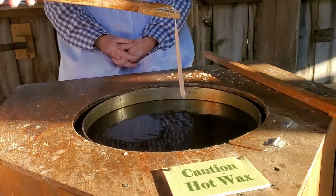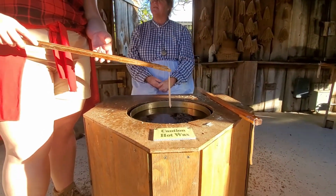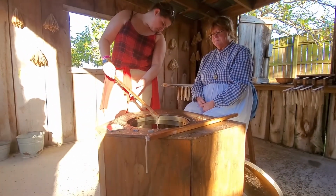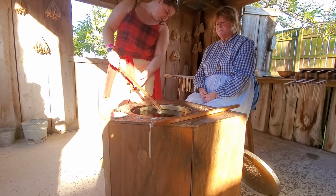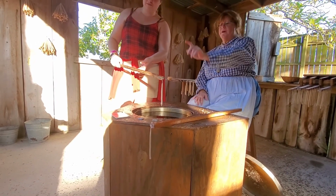And every time we add a layer, it's like adding time to a clock, because it tells us how long it's going to burn for. Let's dip it again. Right to there, a little farther. There you go. Let's hold it there. Let's bring it up.